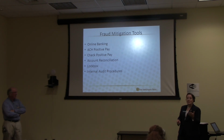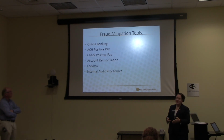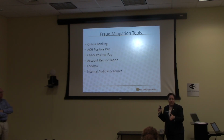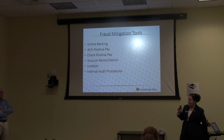Well, and we have a phrase in the bank: trust but verify. You trust the people you work with, you hire them for a reason, but verify, because we're also trusting, and we want to be helpful in our jobs and our roles, that it's very easy to defraud people. I had a couple of fraud stats here, but I would encourage you to talk with your banking team about online banking, how you can set up user designations so that one person sets up the wires, another one authorizes them, or one person sets up the bills going out, another person authorizes them.